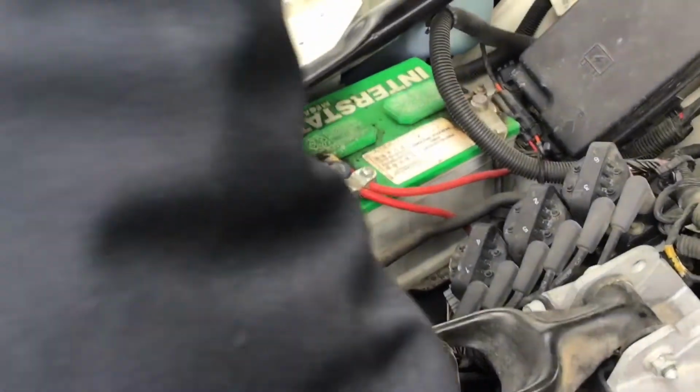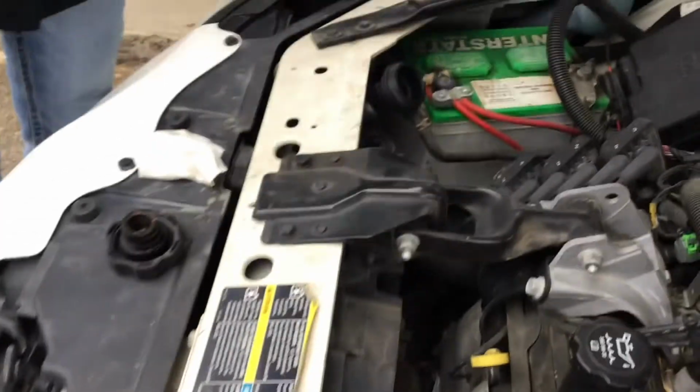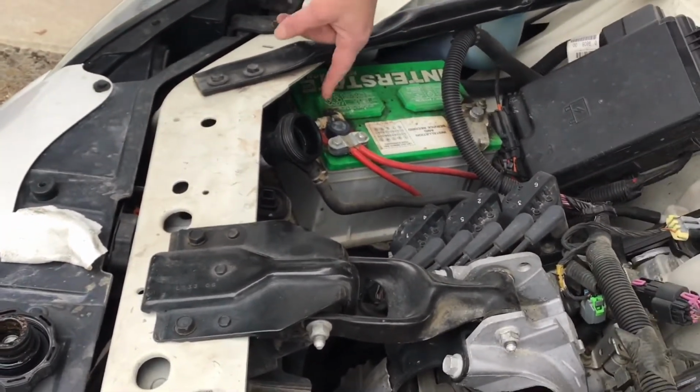And to see if you're at proper level, sounds like I need some antifreeze. So I will address that. Other things you always want to check is your battery cables. Mine are getting just slightly corroded.